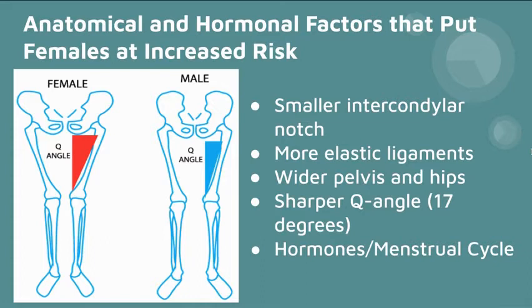Hormones are also a factor. Females are proven to be more susceptible to all injury during their menstrual cycle because muscles become more relaxed. This is why the 14 to 17 age group sees such great impact.